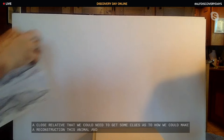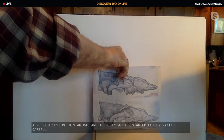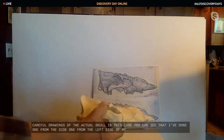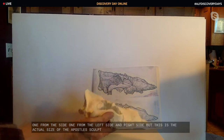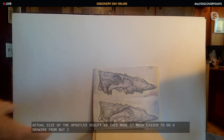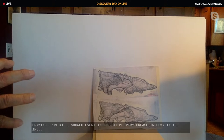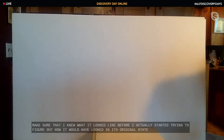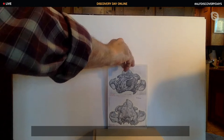And to begin with, I started out by making careful drawings of the actual skull. In this case, you can see that I've done one from the side, one from the left side, and one from the right side. But this is the actual size of the fossil skull. So this made it much easier to do a drawing from. But I showed every imperfection, every crease and dent in the skull to make sure that I knew what it looked like before I actually started trying to figure out how it would have looked in its original state. Here's the skull from the front and the back.